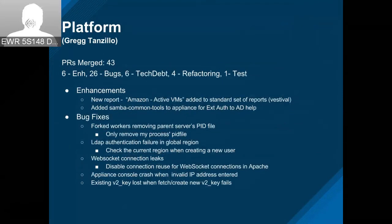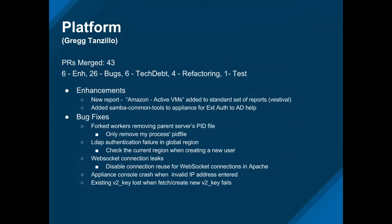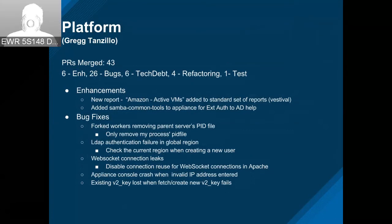please. Okay, on the platform side, we had 43 PRs merged. As you can see there, most of them are bugs, 26 bugs, and then the rest spread out, 6 enhancements. So I'll just go through some of the highlights there.